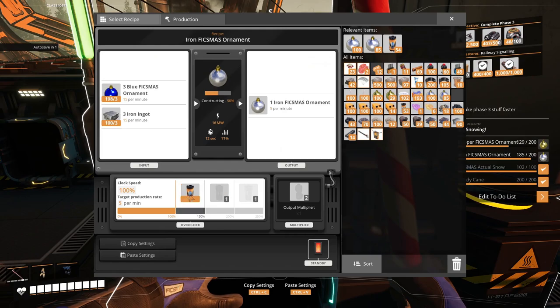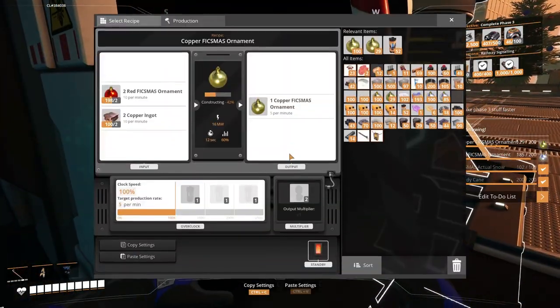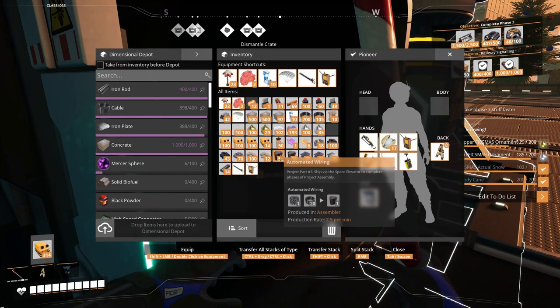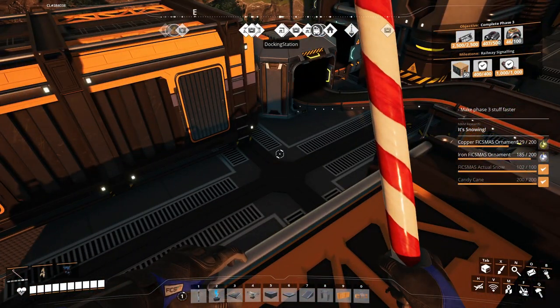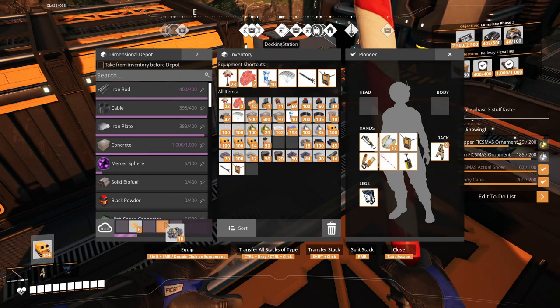And now we increase this. Boink. Boink. And then boink. Boink. 10 per minute. Let's see what else we can put in to our guy, to two cables, drop our slugs in there, our raw resources.